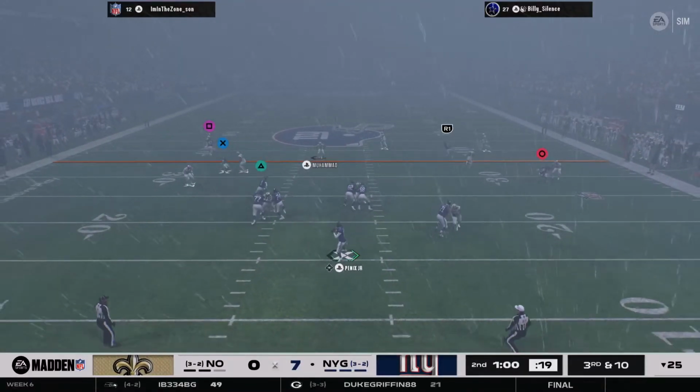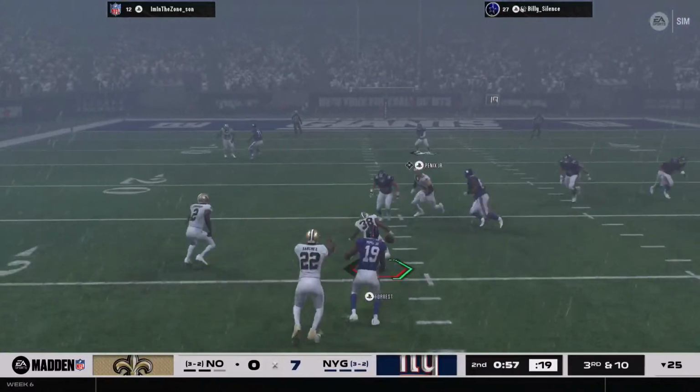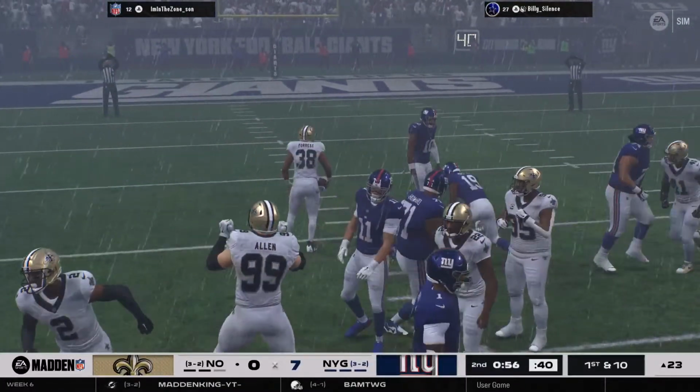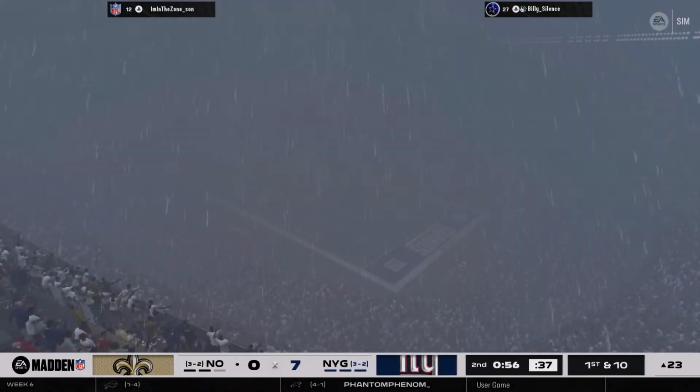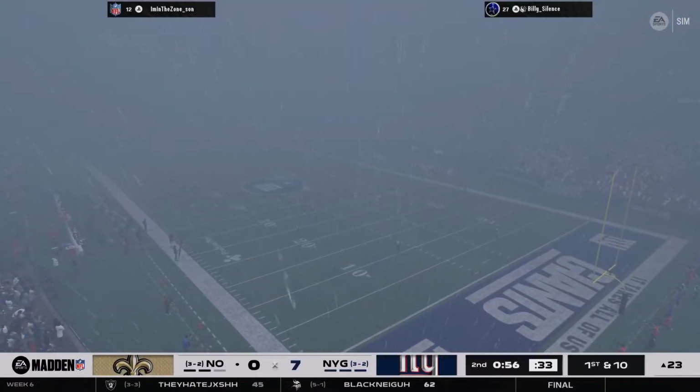On 3rd down, Penix. That's over the middle and intercepted. How does he throw it behind the guy? Come on. After the INT, he can't tie the game or even take the lead.